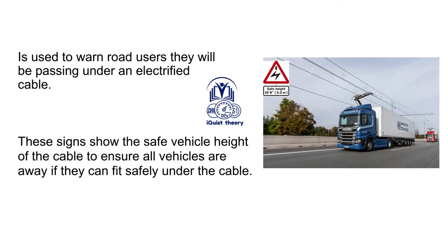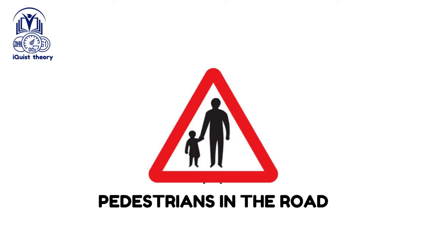Overhead electric cables is used to warn road users they will be passing under an electrified cable. These signs show the safe vehicle height of the cable to ensure drivers know if they can fit safely under the cable.